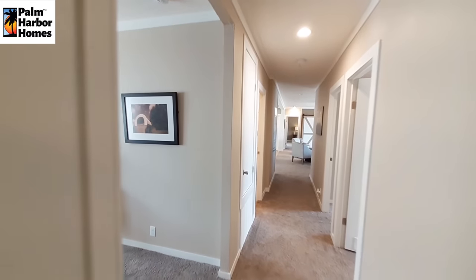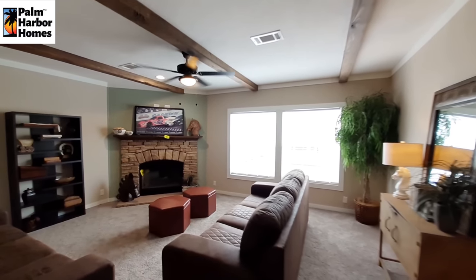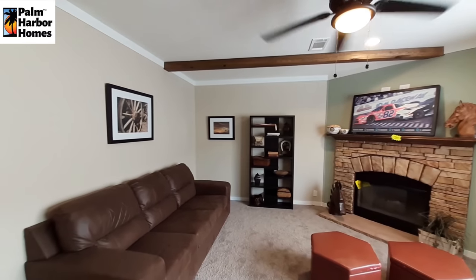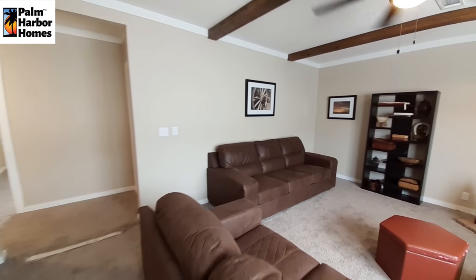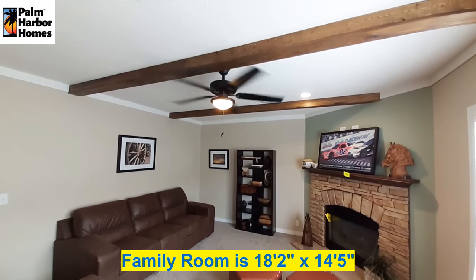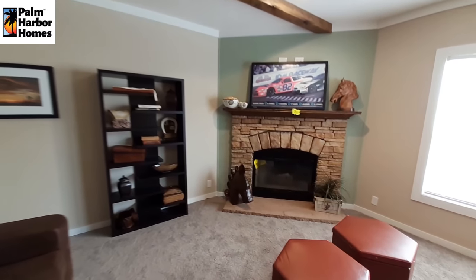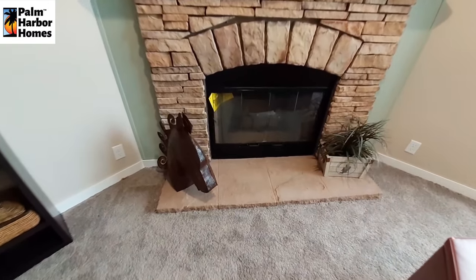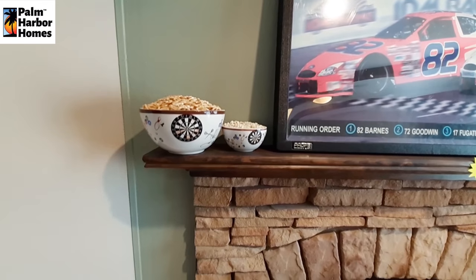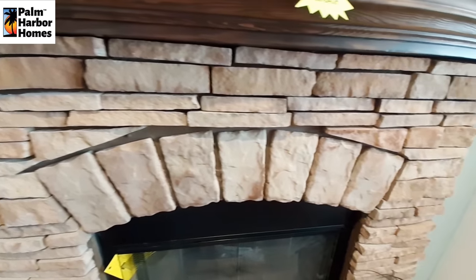Are y'all ready for this one? I told you, you had a fireplace. We just had to wait till the very end to see it. Got the nice stone hearth, the wooden mantle. Anybody want some pretzels and popcorn? Really nice stonework on here.